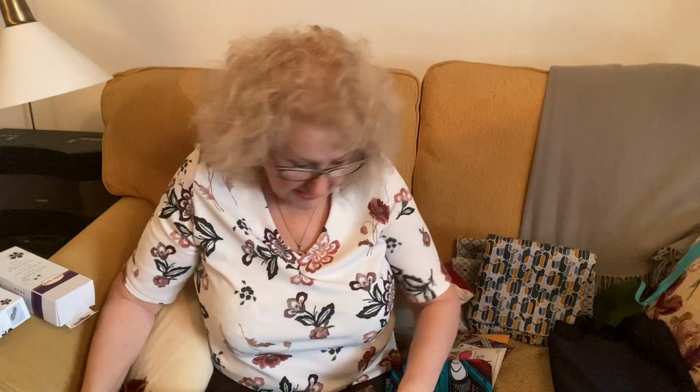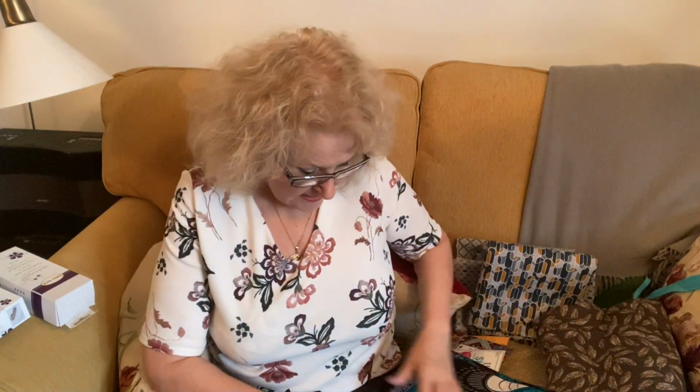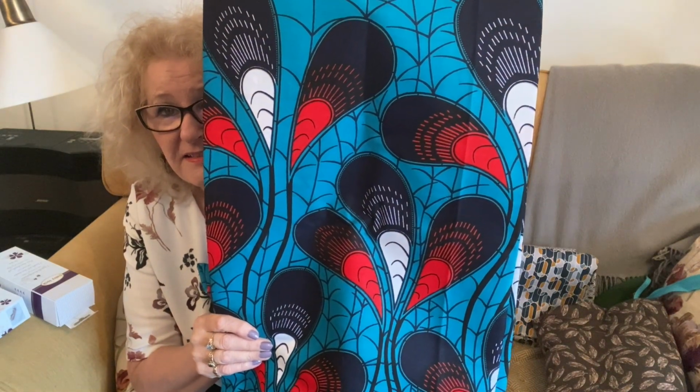And then anybody who knows me, I love colour. I love fabrics that have got vibrance. Look, I'm all sitting weird. So I went to the African store right on the way, just before I left, and bought some African fabrics.